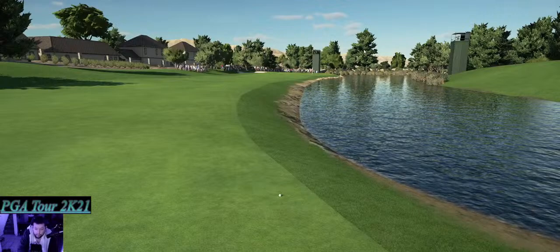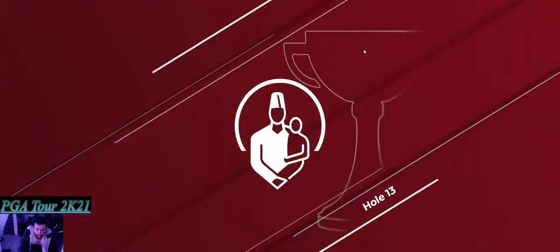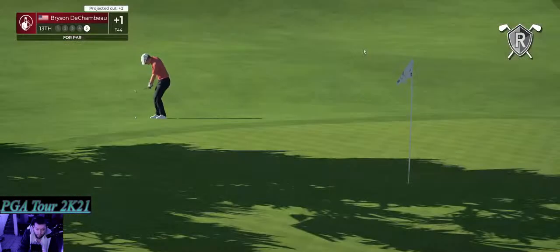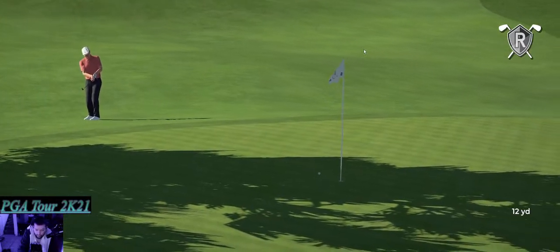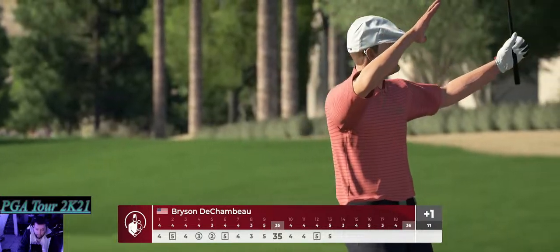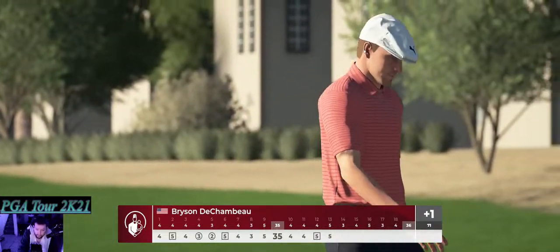Let's head over to the 13th. This would be a great up and down. Go ahead and make it. Whew. What a shot that was, Rich. Oh, gotta love it. Chipping in for birdie. Nothing better.